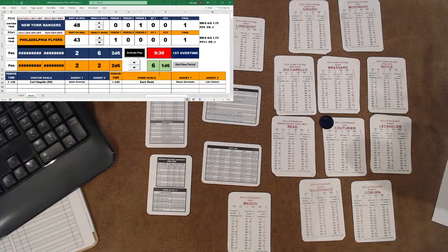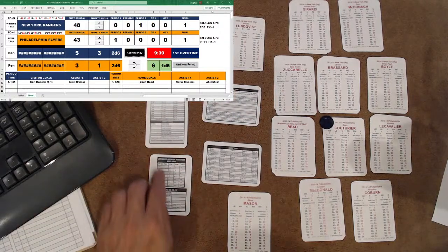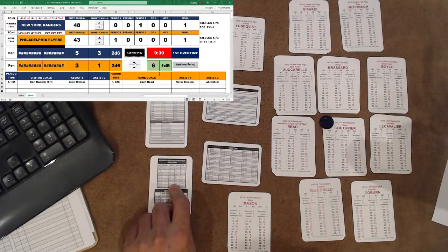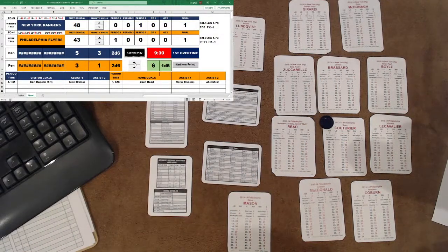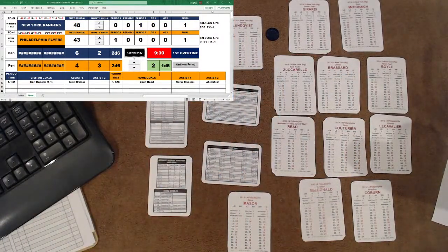Couturier with it, and a time sequence. Couturier, 31. 5. That would be adjusted for 8, 11. 21 is plus 2, so 5 goes to 7. And we know when Girardi and McDonough are out there, it is always going to be a block shot. So let's see what happens. 8 is defensive zone face-off. And a time sequence. 9 minutes to go here. We're just going to leave those lines out there.